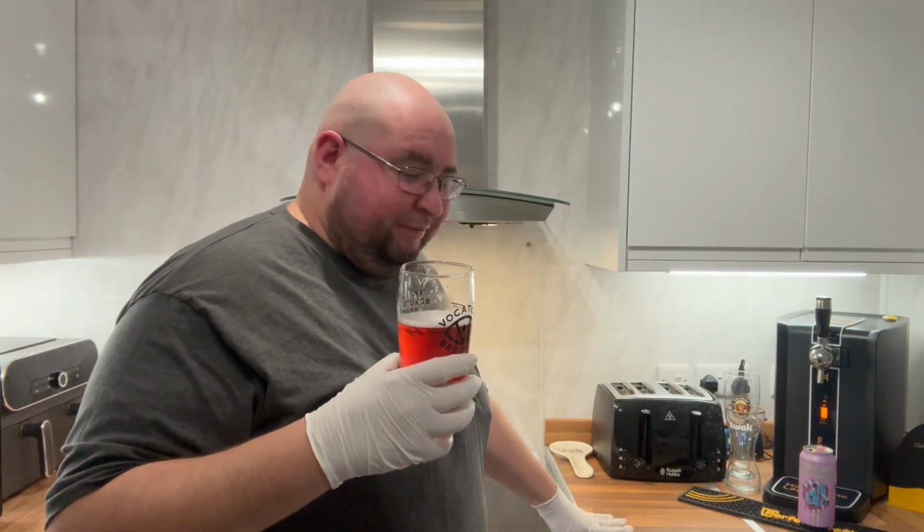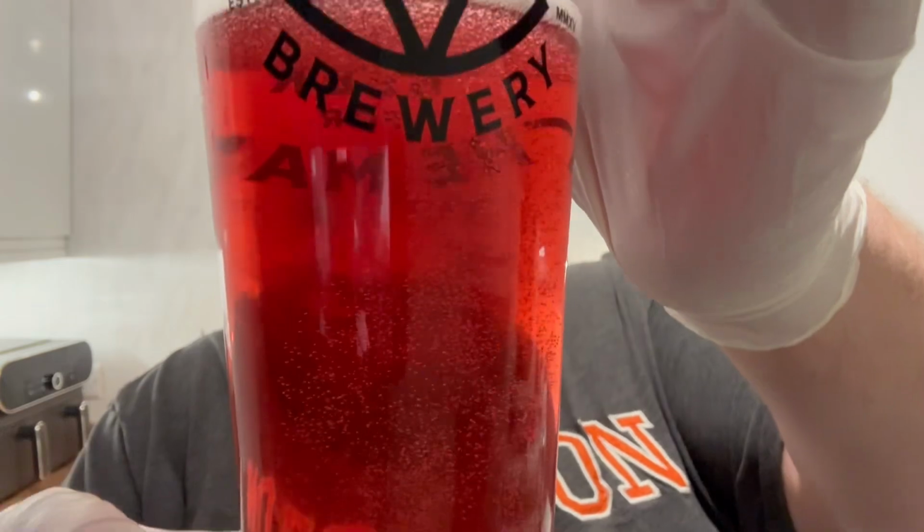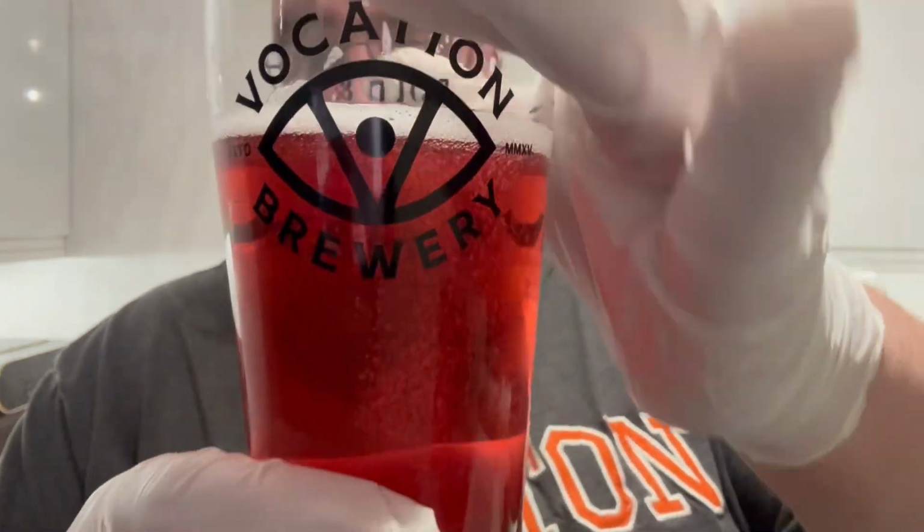Yeah, that's not good. That is... Oh God, oh, it's bad. It's like an over-carbonated cider. I mean, look at the bubbles coming up. No sediment in there, so it's been filtered. Oh, I can't even describe this taste.